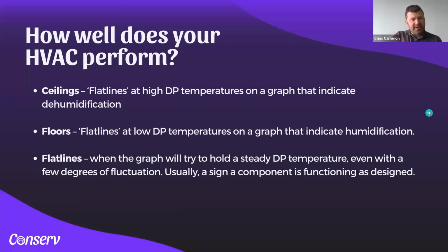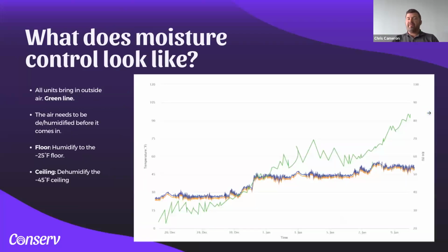All right. Next slide. So here's that graph. Now, not all of you will have a graph that looks like this. It was made to look a bit extreme on purpose.